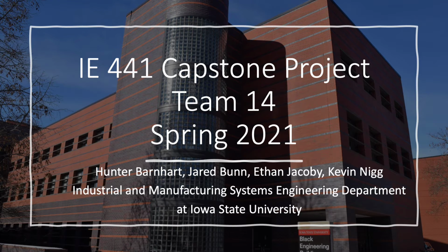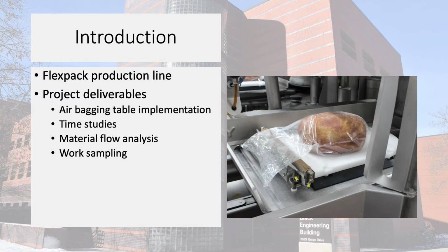This is the IE 441 Capstone project at Iowa State University, and we are Team 14 with our project taking place in spring 2021. Team 14 is comprised of Hunter Barnhart, Jared Bunn, Ethan Jacoby, and Kevin Nigg. The project was set at a meat packaging company in Iowa.